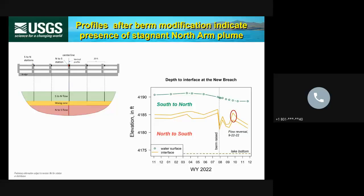Can I just clarify a little bit? When Christine said that the north arm water is not really moving, the red and blue circles, red was north to south discharge. So after the berm was raised, the first few visits, we had very small discharge values for north to south, 10 CFS, noisy data, very slow velocity.